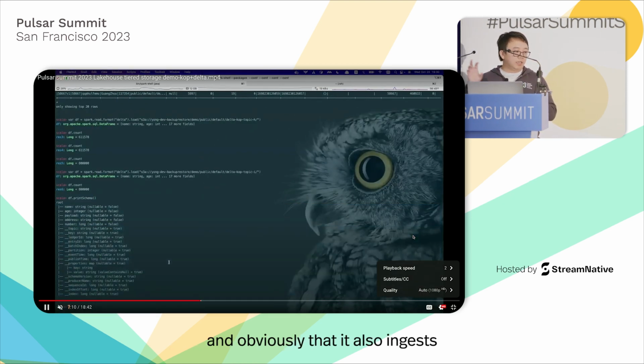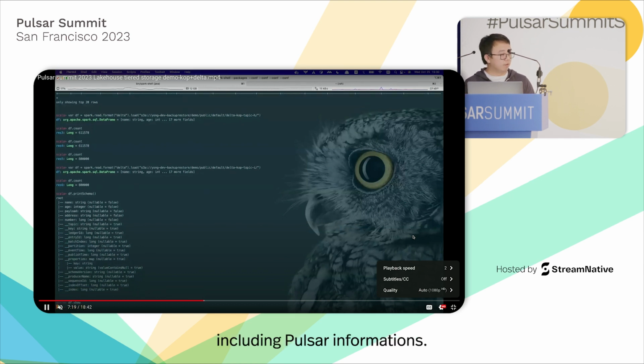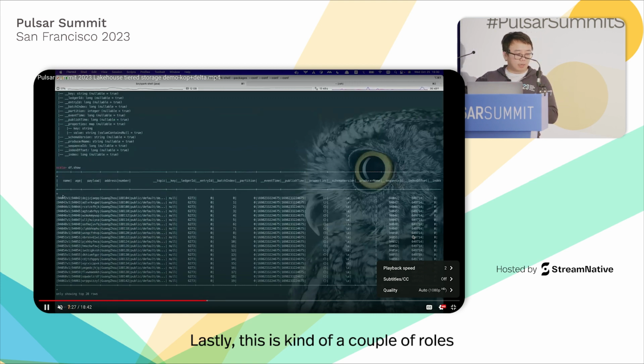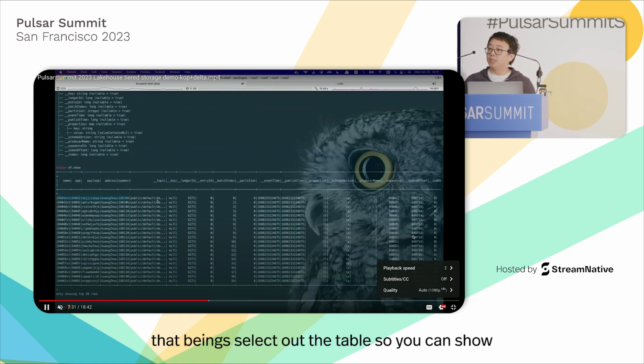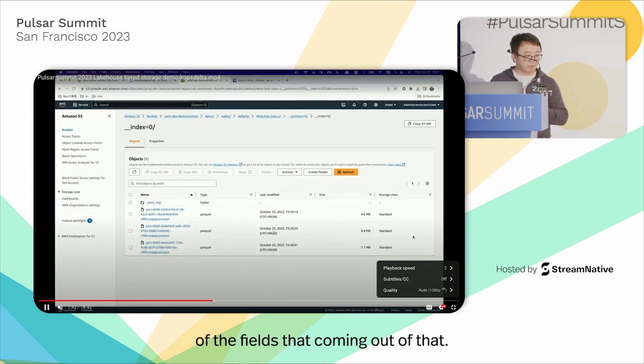And obviously, it also ingests certain properties, including Pulsar information. Lastly, this is a couple of rows that are being selected out of the table, so you can see all the properties of the fields that are coming out of that.